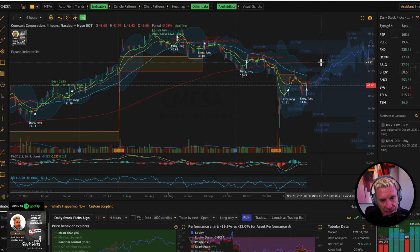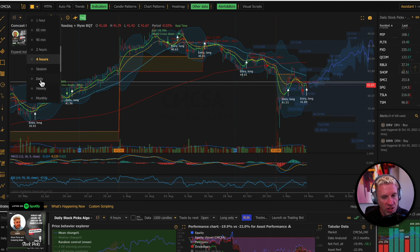So, the 200-day here is at 43. Understand you just had a death cross. You just had the 50-day moving down. And the 50-day continues to move down. But your RSI is at 47. Is 41 a good price for this one? In my mind, I think you wait for it to cross 40. I don't know that it will.